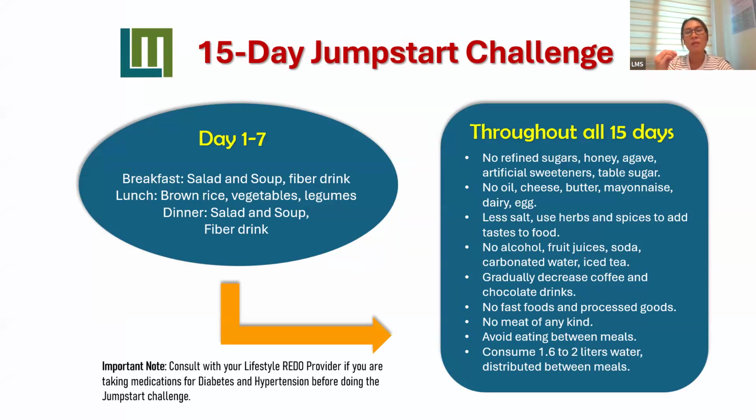But the intensive therapeutic lifestyle change or the Jumpstart challenge, we highly recommend this for those who are diplomates or specialists in lifestyle medicine already, because you have to know the measures, you have to know the metrics. How do you monitor patients with diabetes? Say this is a remission program you want to do for your patient. So what will you do? What are the measures that you need to know when you put them on a Jumpstart program?